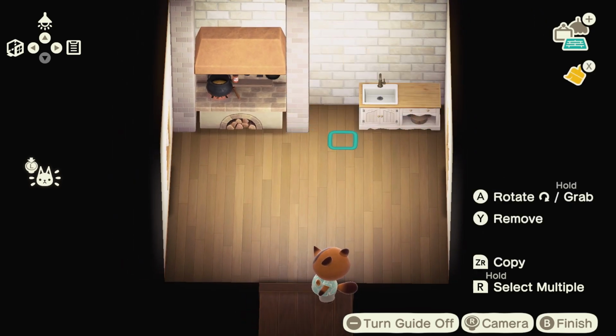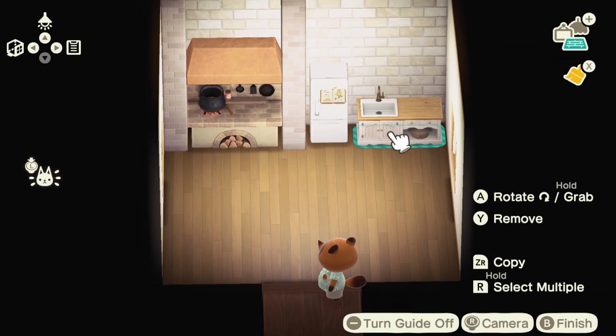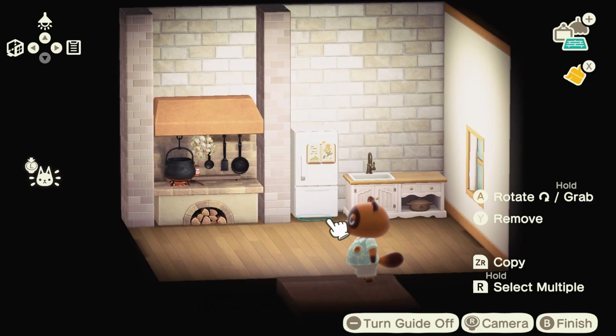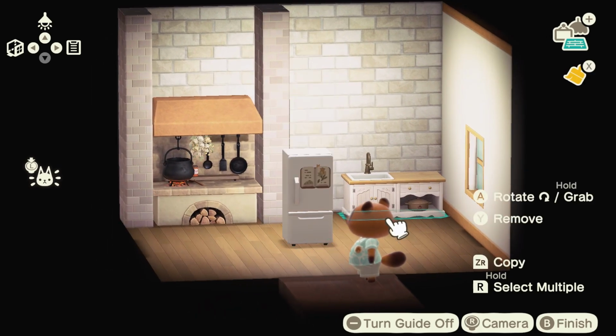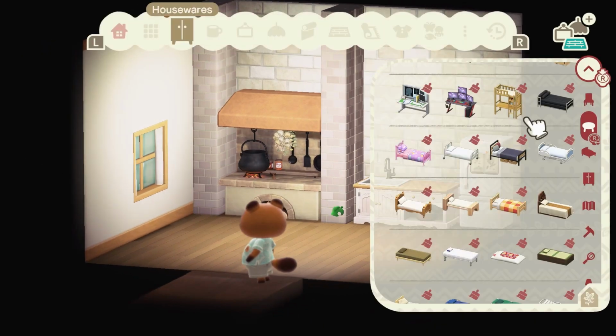Lolly's one of my favorite villagers. I think she's adorable. I decided to put a little note on her fridge, like a grocery list that you have on your fridge. She likes cooking. I'm sure she has a grocery list.